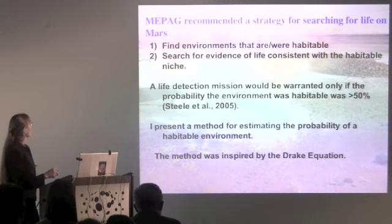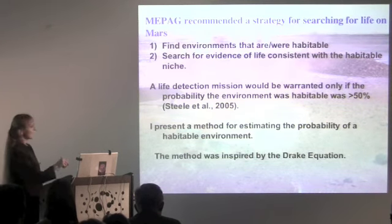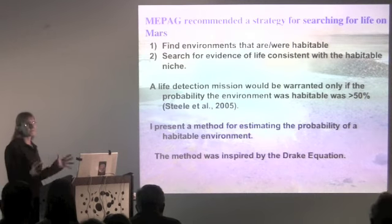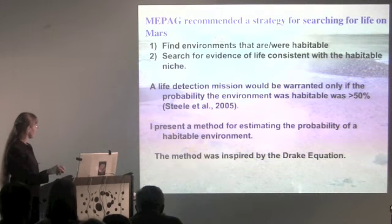Furthermore, MEPAG reports had stated that a life detection mission would be warranted only if the probability the environment was habitable was greater than 50%. This actually came out of an astrobiology field lab report, but other MEPAG reports have adopted a relatively consistent notion.